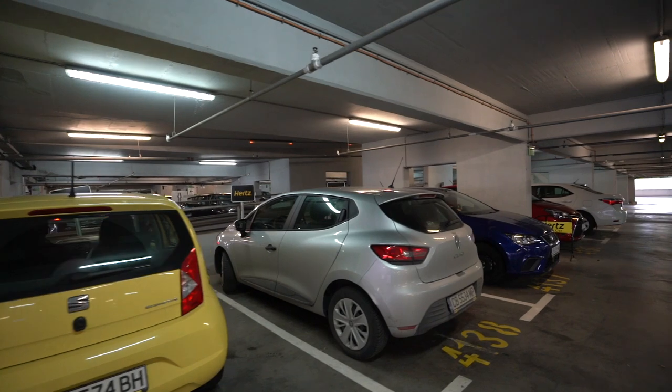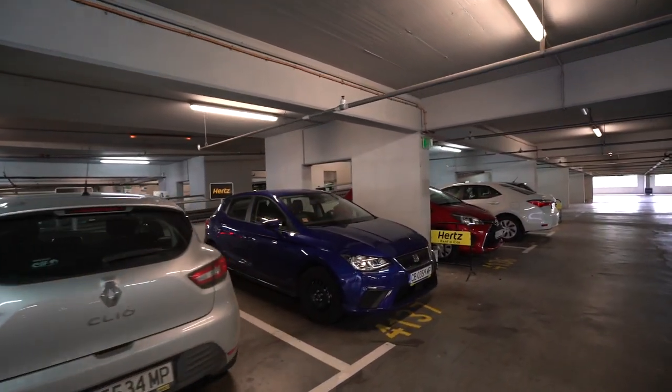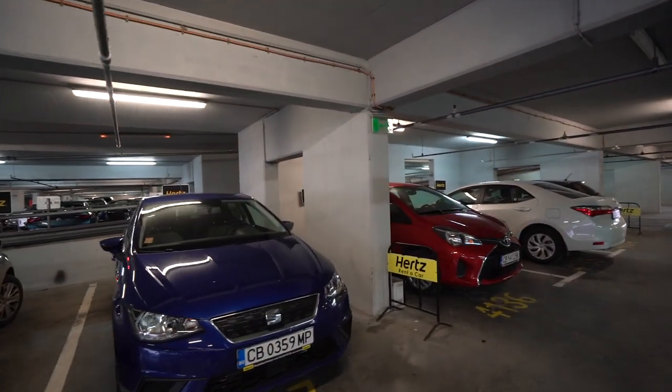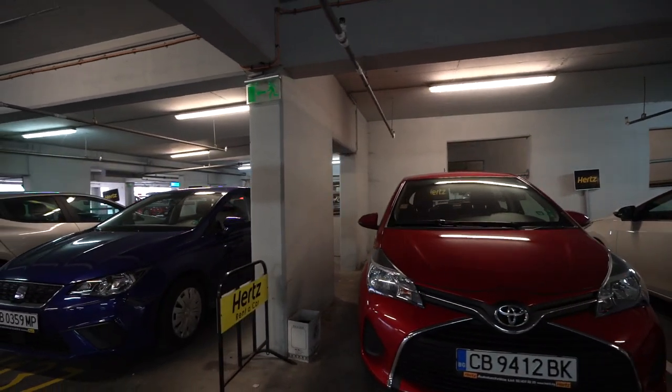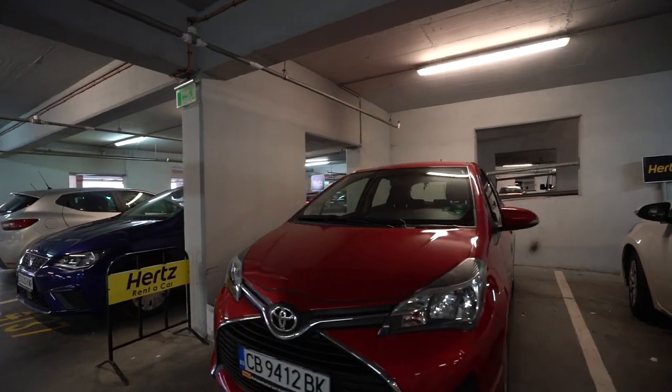Oh, there's only one red car. Press the button. That's it. The squeaky one. Here's our car. Welcome to our road trip, Bulgaria.